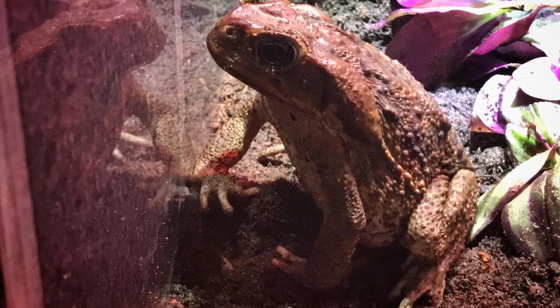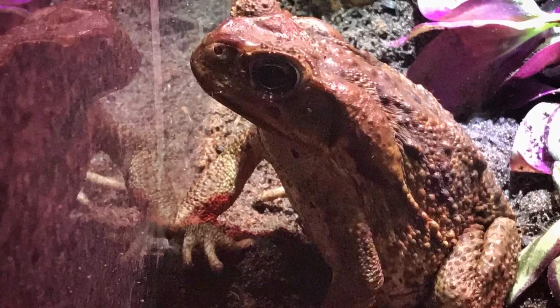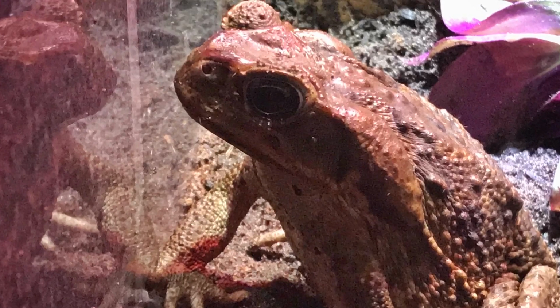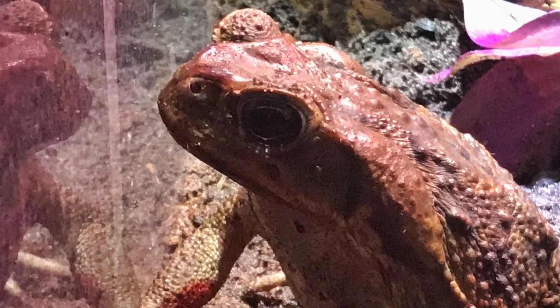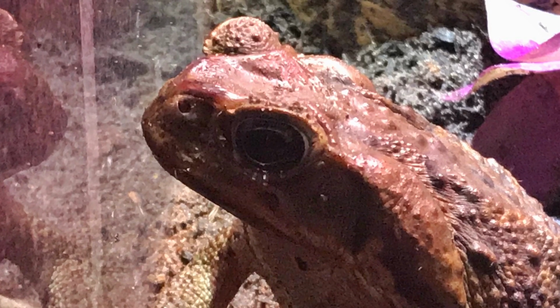So this is Candice the cane toad. The cane toad is a pretty invasive species. It's taken over Australia, and they've got real problems with them, millions and millions and millions. But they actually do make pretty cool pets. They get absolutely huge. I wanted one for absolutely ages, and I got this young lady from exoticpets.co.uk, and she's settled in really great.